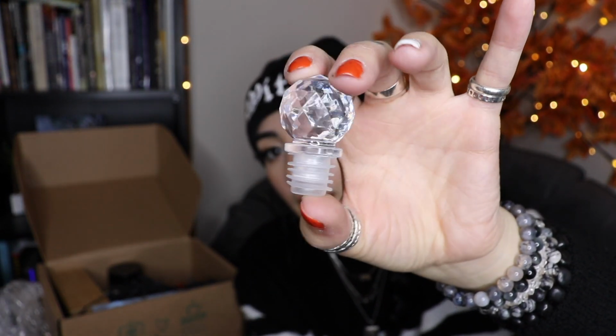Ooh, this is cute. Ooh, I love this. It's a little bottle, like a crystal kind of glass with a little thing on top. So you could put essentially anything in here. I'm assuming, if you drink, I'm sure you could put whiskey or brandy in something like this. Bring it with you, like a little flask.